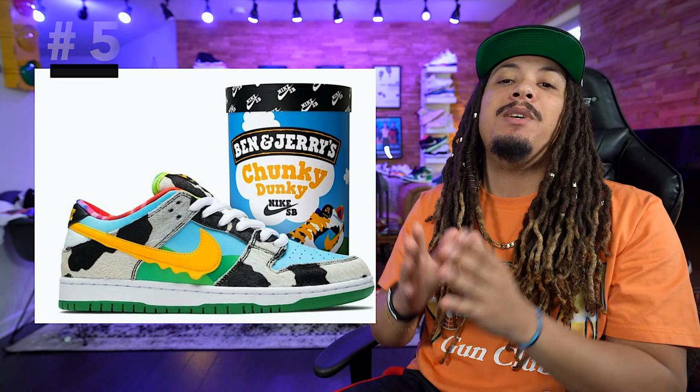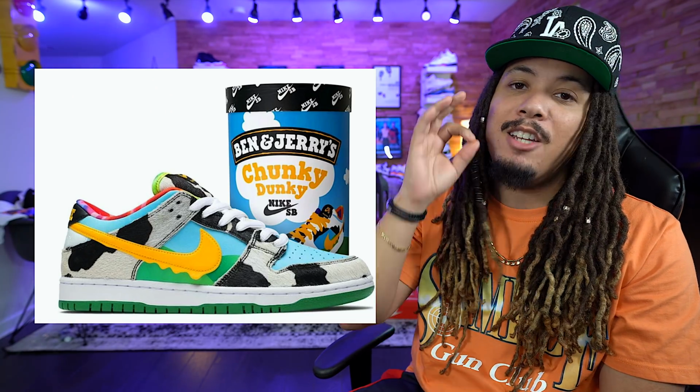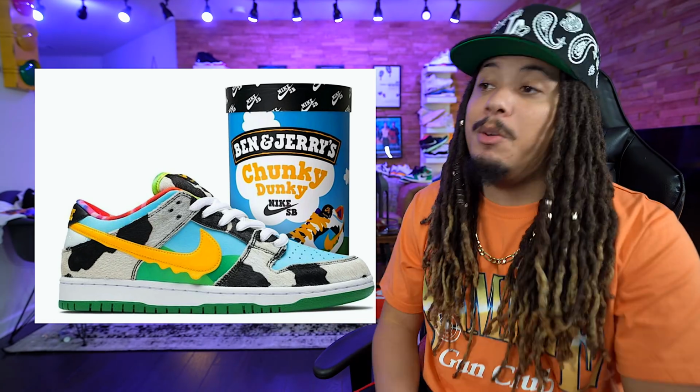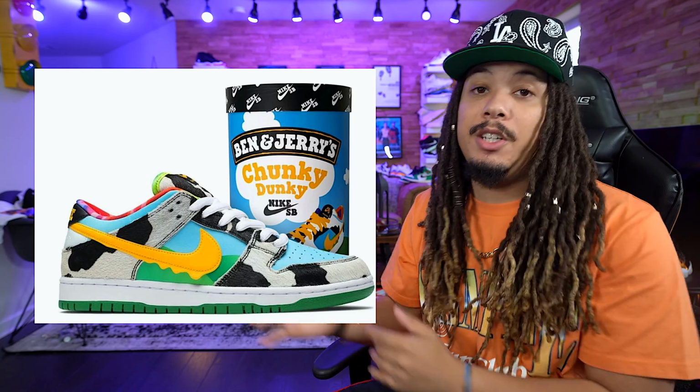Coming in at number 5, we have the Nike SB Low Chunky Dunky. The Nike SB Low Chunky Dunky released on May 26th at a retail price point of $100. The Chunky Dunky was the dunk of the year. You feel what I'm saying?